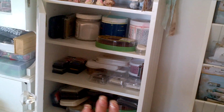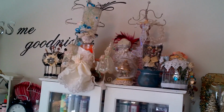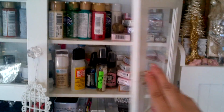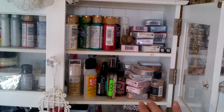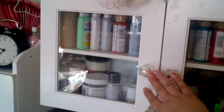That's where I keep all my inks and paints, just stuff that I kind of want to hide. And then over here, I have more altered stuff. This used to be our bedroom, so it says always kiss me goodnight, but my boyfriend let me turn it into my craft room. So here is where I have like my inks. All of those are my clays. I bought a bunch of them when they were only $1. So I have polymer clays for a whole year now.